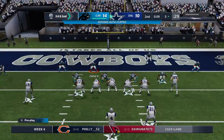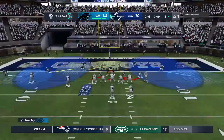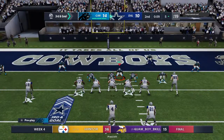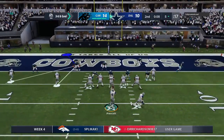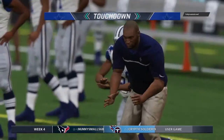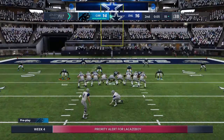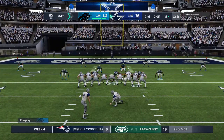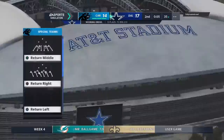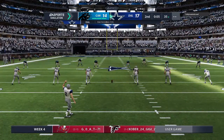So crisis averted, but now facing 3rd and goal. Looking to throw, Prescott. And this ball is caught by Lamb. Touchdown, Dallas. CeeDee Lamb in the final seconds of the first half. And the Cowboys have once again taken the lead. The kick is up and through. Makes the score Cowboys 17, Panthers 14.